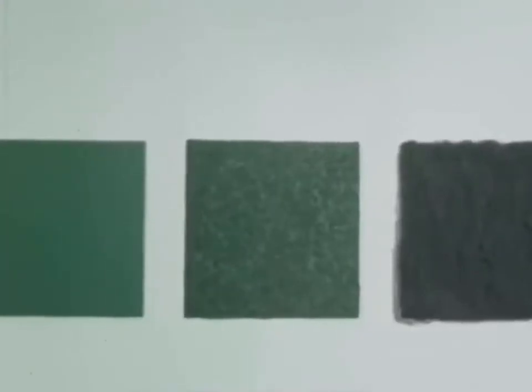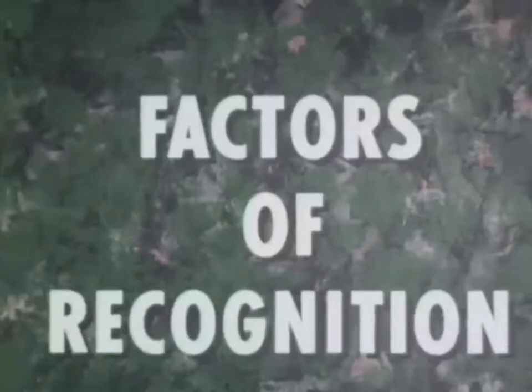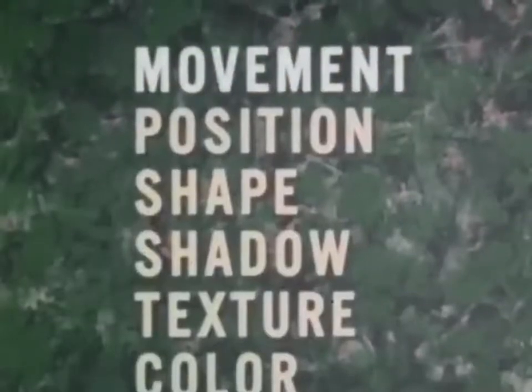One important aspect of color is tone. Objects of the same color may possess that color in different degrees of intensity. What's more, as we have seen with the helmet and tall grass, the object's texture may greatly affect the tone of its color. These, then, are the factors of recognition. Movement, position, shape, shadow, texture, and color.